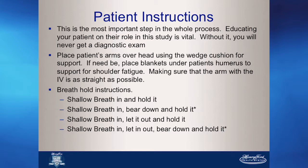We test our patients in different breathing techniques. Different breathing techniques will change the heart rate of the patient. Most of our patients take a shallow breath in and hold it. That works most of the time. When we have patients that are in AFib or having PVCs, the bear down technique usually is our technique of choice. It somehow puts the heart back into a rhythm for a short period of time, but enough time for us to be able to scan the heart.